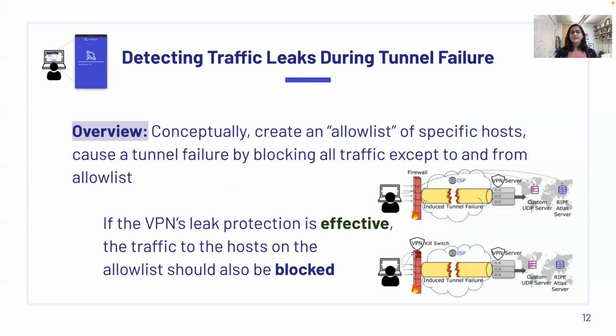Let's think about how you would detect traffic leaks that occur during a sudden tunnel failure. Conceptually, how you would test this is to create an allow list of specific hosts that are needed for the test and block all traffic except to and from the hosts on the allow list. Now, this basically causes a tunnel failure because your machine would not be able to reach the VPN server. If the VPN's leak protection is effective, the traffic to the hosts on the allow list should also be blocked. Now, while this seems straightforward, it also demands complex platform-specific implementation, which we do in 3 stages.